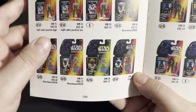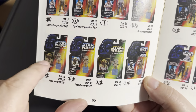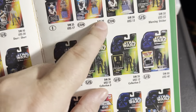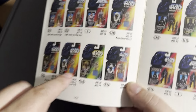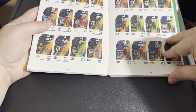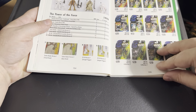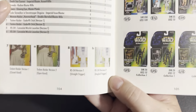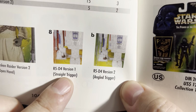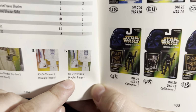Something I'm interested in currently looking for is Yoda variants, trying to get all the Yodas on every card that came out. So there's a bunch of different ones here for Yoda. And then same with episode 1 when we get there. I'm trying to get all the different episode 1 Yodas. Yeah, those famous R5D4 variants. Straight trigger versus J trigger or L trigger.